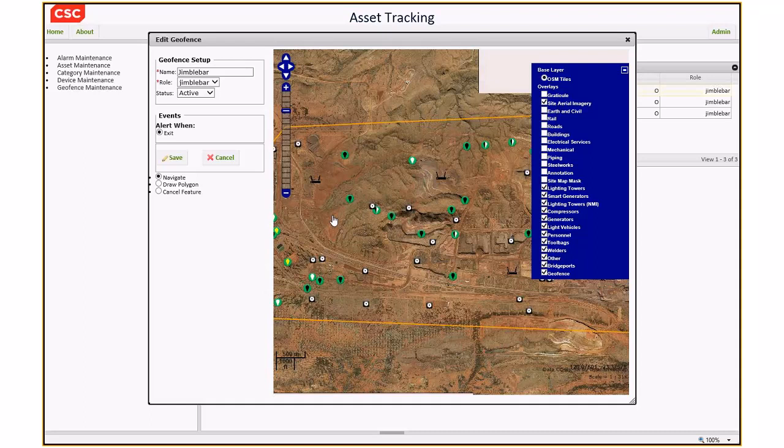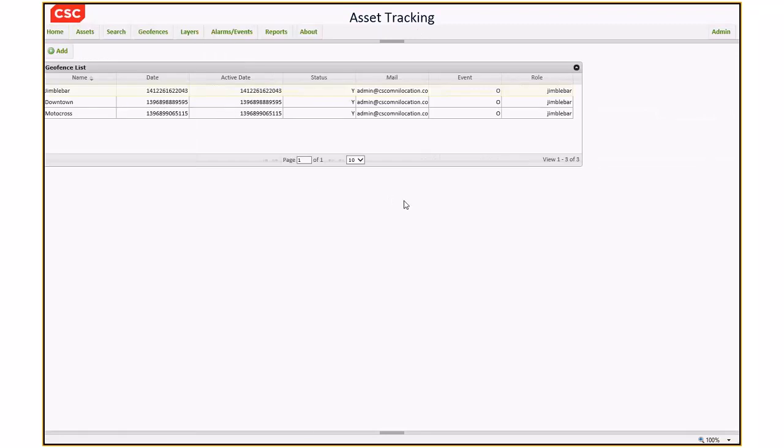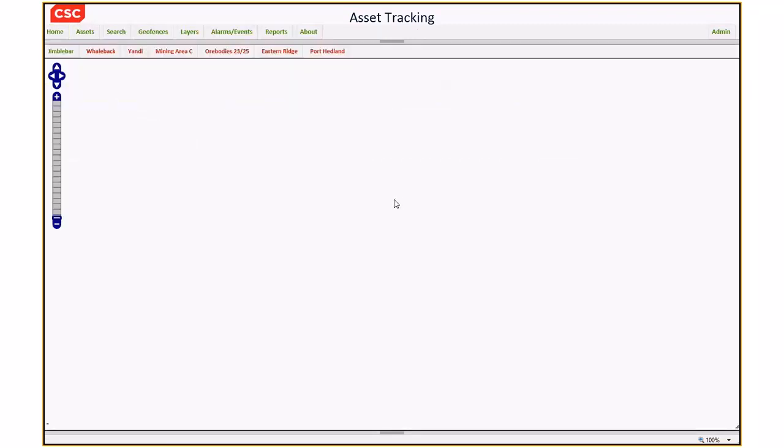This concludes my demonstration of our technology and the concrete example taking place in Northwestern Australia.